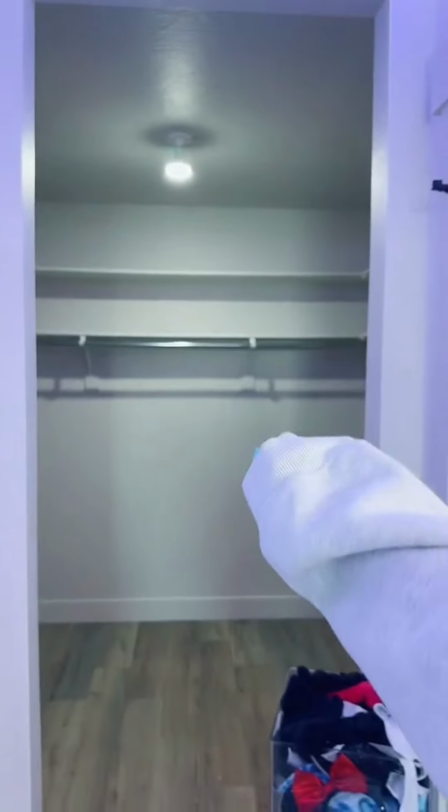Before I put it all back, I have an idea for this closet. I'm putting in new lights everywhere, and I bought a bunch of organizing stuff. Most of it gets here tomorrow, so I'll see you in part 2.